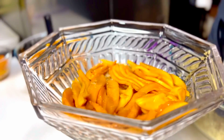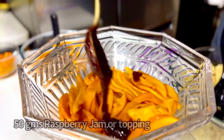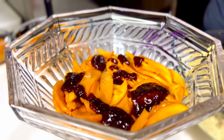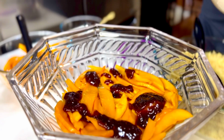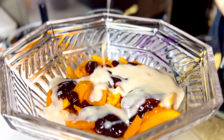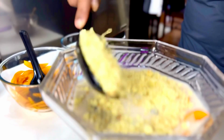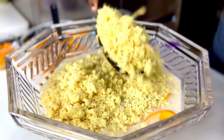Now you can use fresh raspberries, or like me, the last jar of my raspberry jam that I created during Christmas gets a nice slathering on top. Raspberries and mangoes really work perfectly well together. And finally, a nice ladle or 2 of this gorgeous coconut custard sprinkled on top. Follow the same principle, so on top goes sponge, and we just layer away.